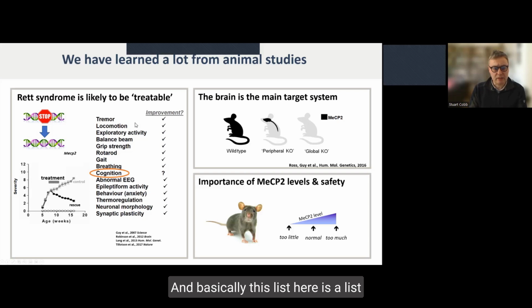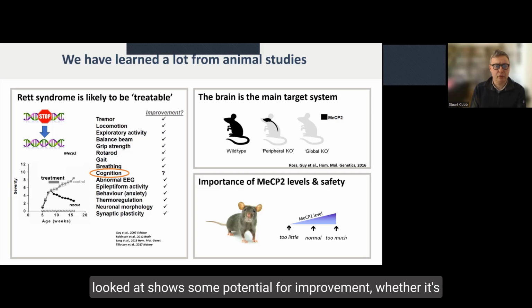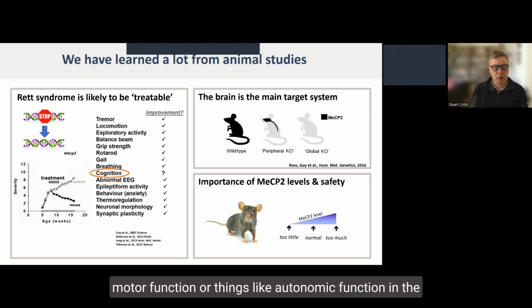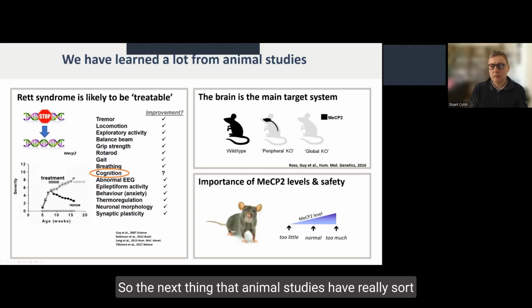Basically this list here is a list of features that have been looked at. And the bottom line is that everything that's been looked at shows some potential for improvement, whether it's motor function, or autonomic function in the form of breathing or apneas, or whether it's things like EEG activity or seizures. So the next thing that animal studies have really confirmed is that the brain is the main target system for looking for therapies for Rett syndrome.